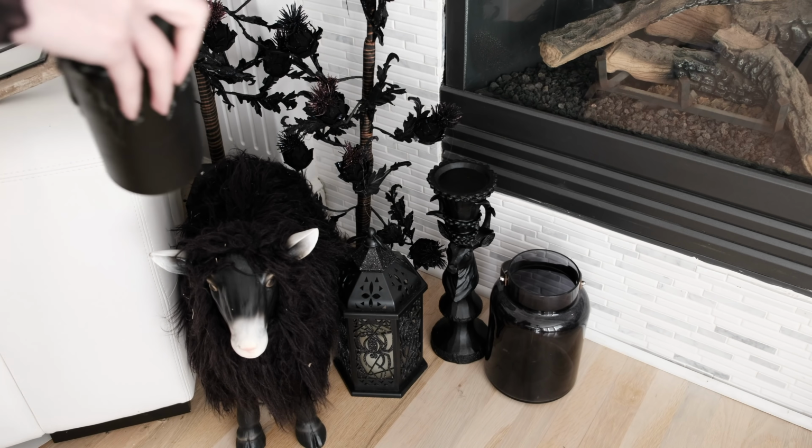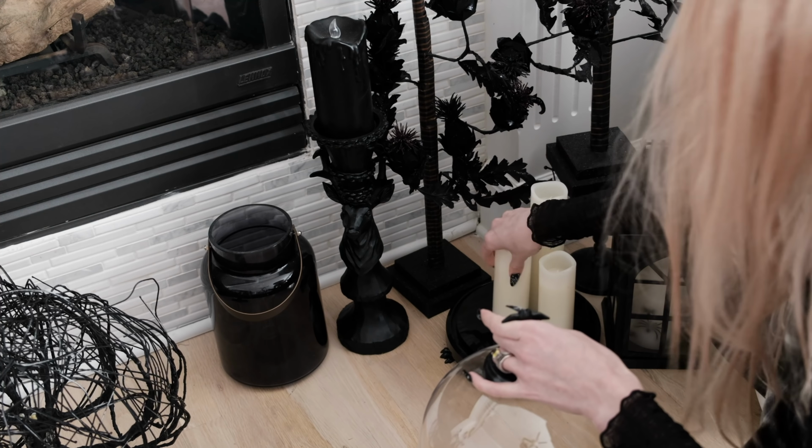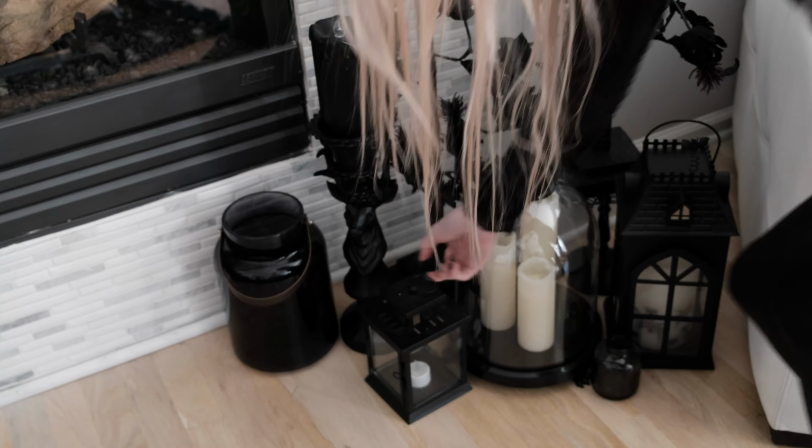And then I decided to scratch all of this. I remembered I had these cloches from around Halloween season. I bought two of these from Target and I decided I wanted to put some candles in these and do more of, I don't know, just this whole different vibe with it.